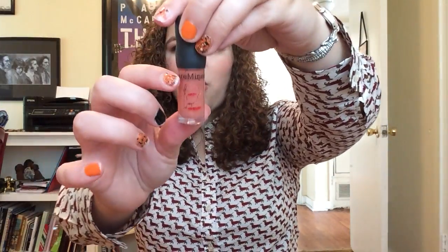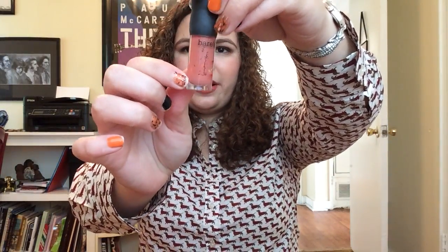Alright, now we have the next 8 items. None of these are used up, but I've got a lot of progress to show. So this is the Bare Minerals Lip Gloss in the shade Cupcake. That's about where I was when I started. This is where I am now. I've barely got any. As you can see, all that's gone.